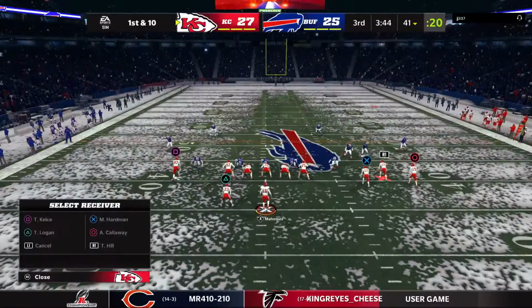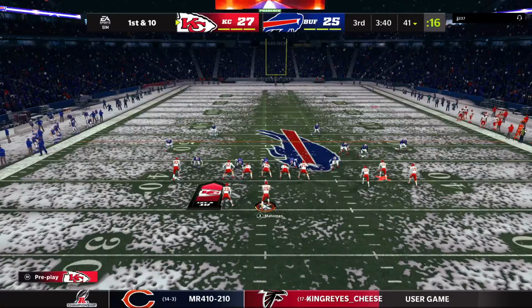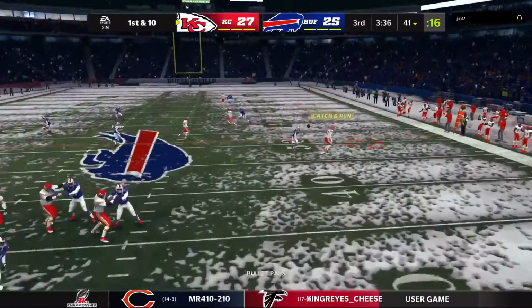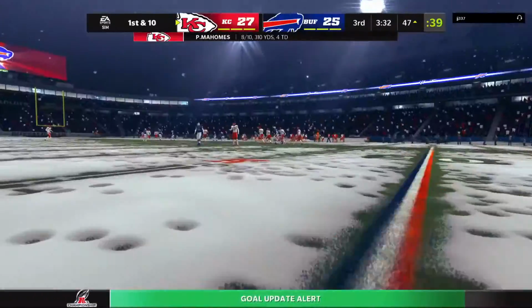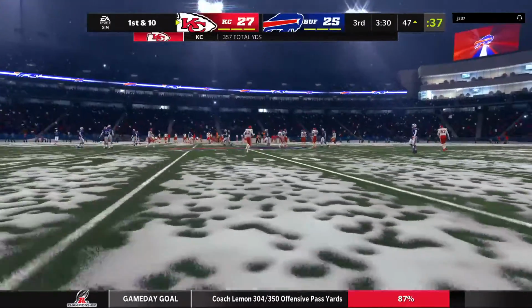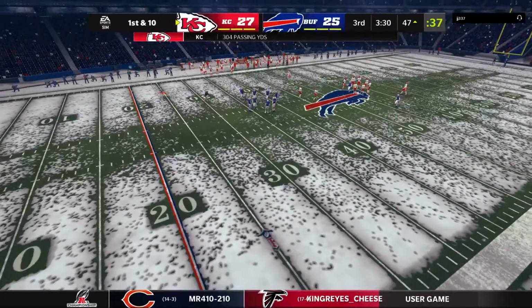I'll tell you, far from ideal conditions to play in, but neither offense has had much trouble. Plenty of points to go around. First and 10. Mahomes throw here complete to Kelce. And he'll be taken down, but not before he gets into enemy territory. That one good for 12 yards into Kansas City territory, first down.